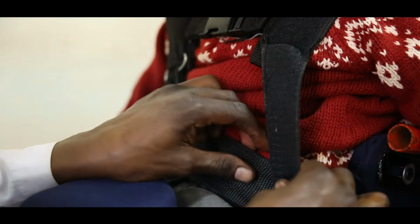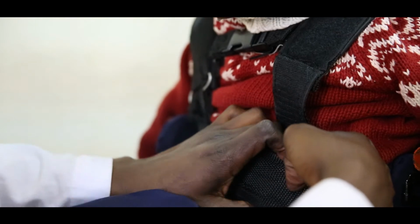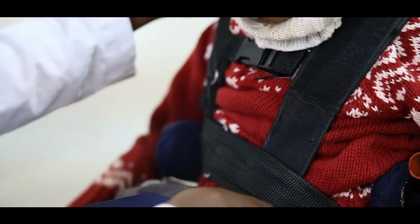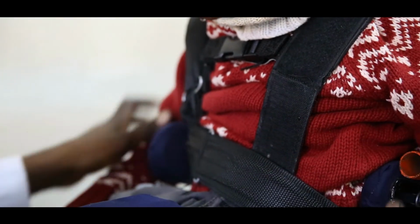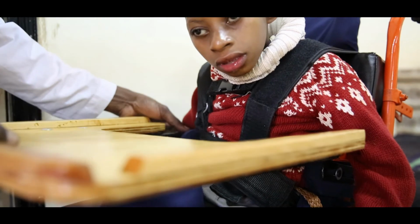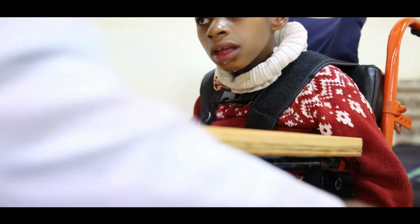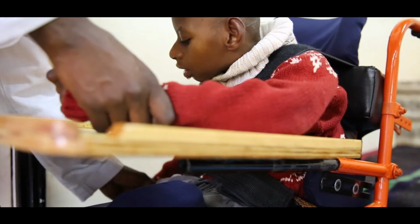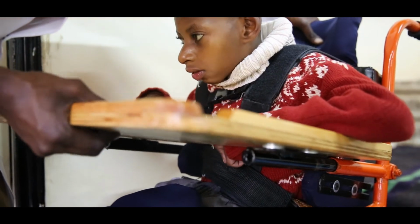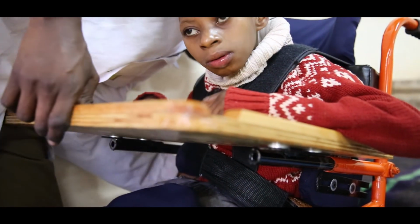The intervener must always ensure that the wheelchair is the appropriate size for the child, and if it is an adjustable one, the intervener needs to adjust it to conform to the child's height and breadth. The intervener sits the child and makes the necessary adjustments until the child is well supported, comfortable, and secure as shown.